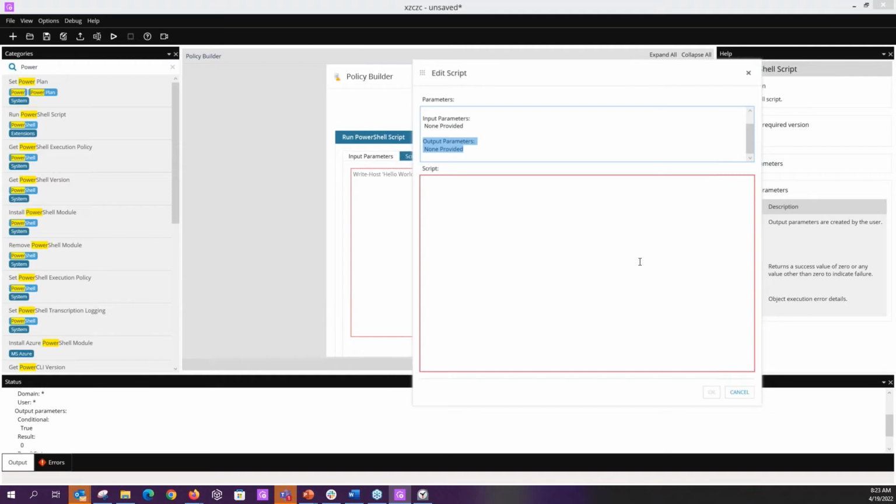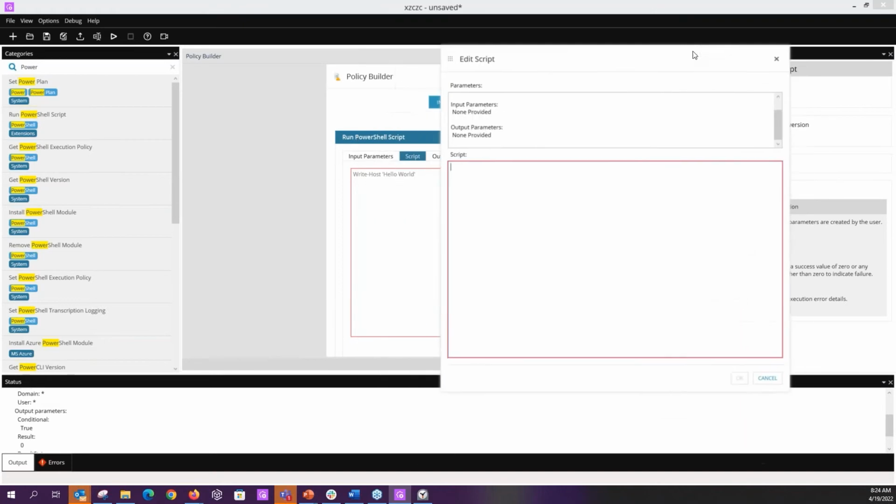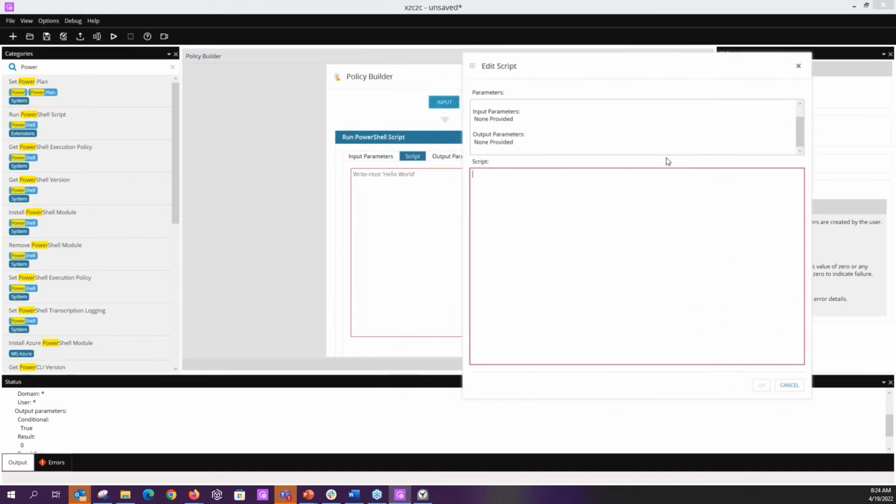So I show people how to use the PowerShell script to do some complex stuff, where you can do inputs and outputs. As long as you have that output, you basically have custom monitoring, right? Based on the result that it's returning back. Is that service started? Yes or no? Or you're trying to reset print spooler, and did it fail? Look, there's a lot of great use cases for using this particular object.